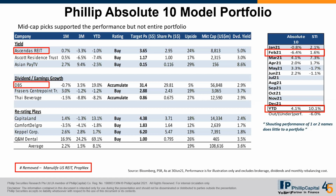Again, this is just for transparency and accountability of the calls and of what we like the most. And so you can see that we were still trying to recover from the inclusion of Yoma. That took a hit in February and March. So hopefully with the coming months, we can recover and get a better performance. That's the year to date.